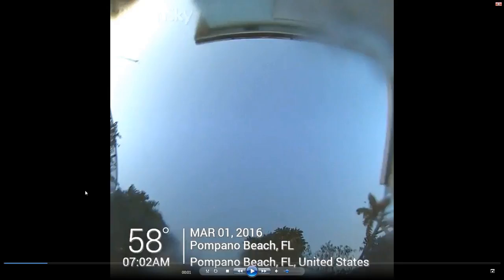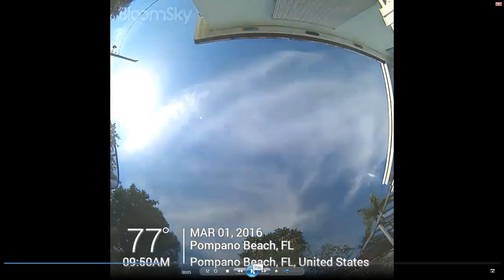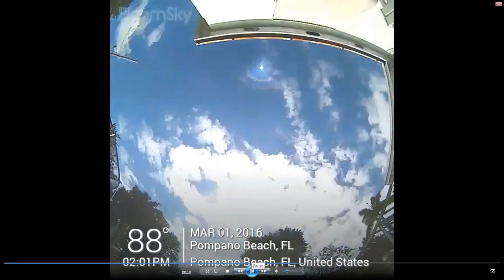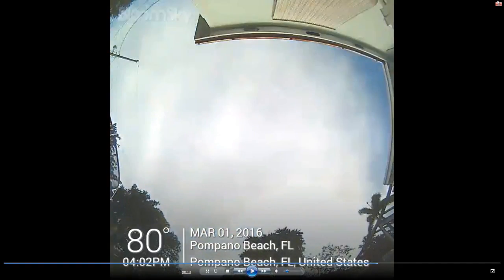This is Pompano Beach, Florida, March 1st, sent to me by a close friend. Okay, the first thing that I want you to notice is this is our little orb with the dots on it. I think this is the way it's really moving in the sky. Watch what happens next. Are you seeing this with me? Unbelievable footage caught from Pompano Beach.